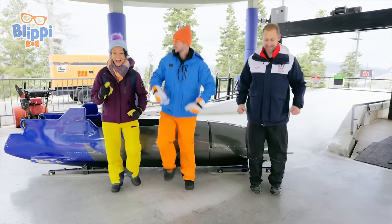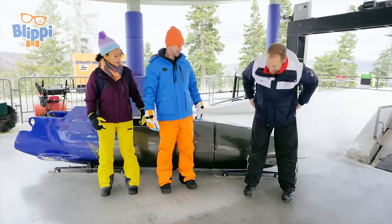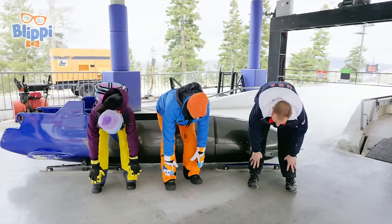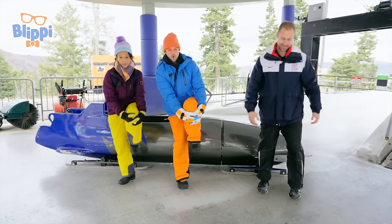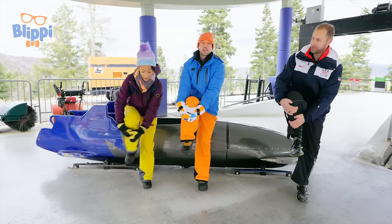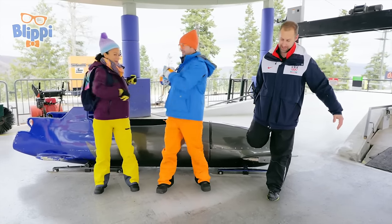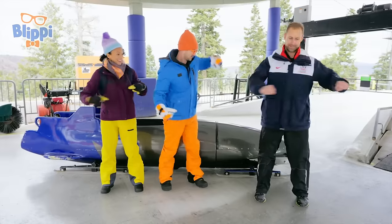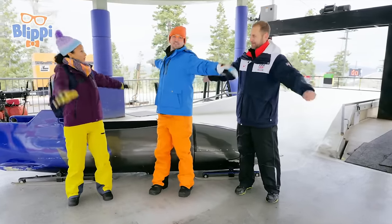Oh, yeah, I'm sweating. Okay, we're also gonna have to move our bodies by stretching. Okay. So we can stretch this way. Whoa, stretch your legs. Stretch this way. Leg up. Very important to warm up and stretch for every sport. Stretch this one. Warm up our backs. Okay. And our arms, too.